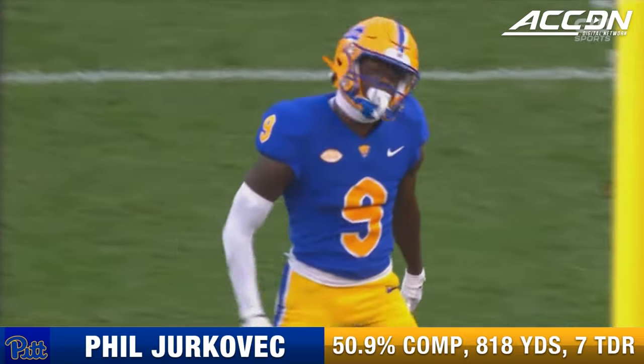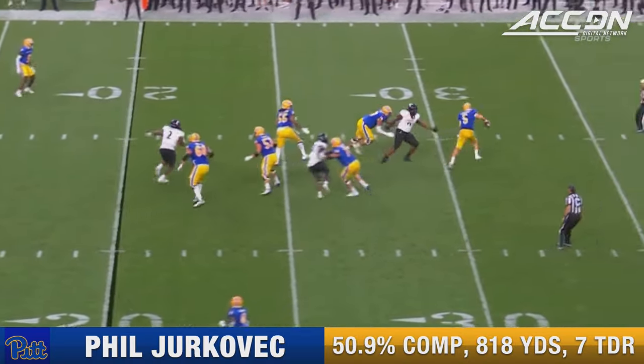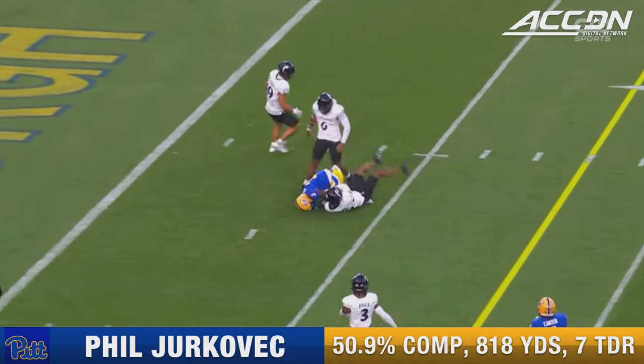Taj Ward on the tackle. One for three on third down of the game for the Panthers. Jurkovec has to improvise. Unloads inside the five.